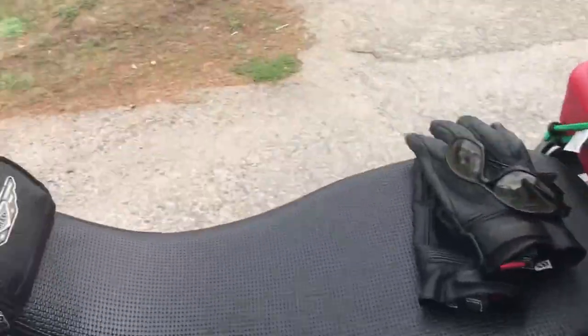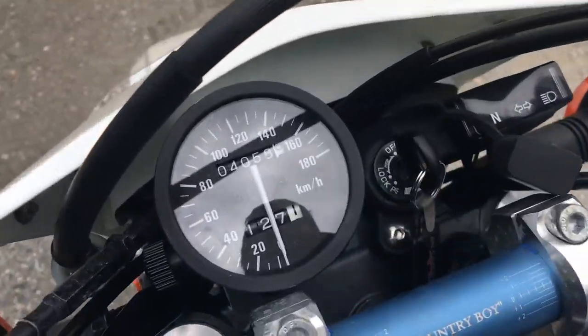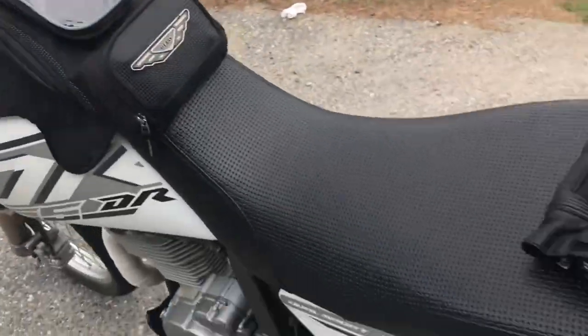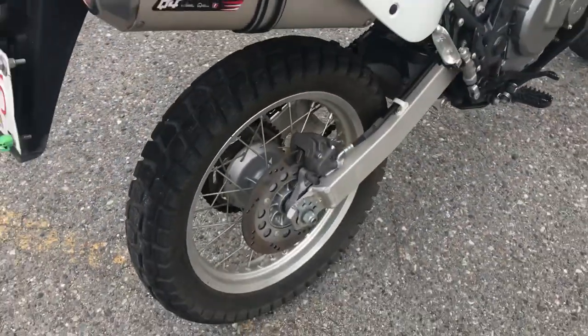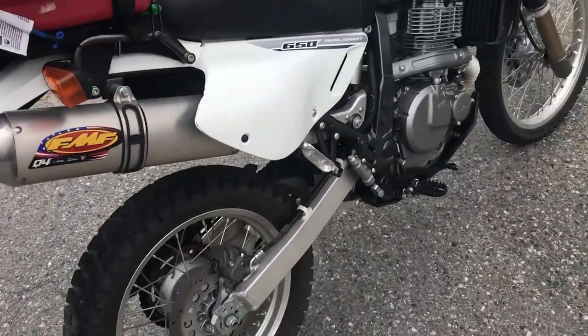Let's see, I've got 4,000K on her now. That's 4,000K on this tire. It is showing some wear. That's good yet. Good for a little bit.